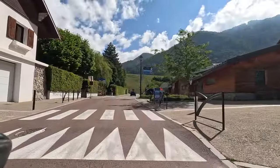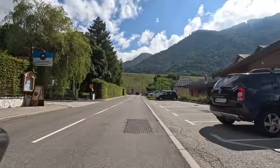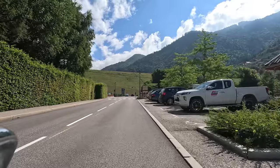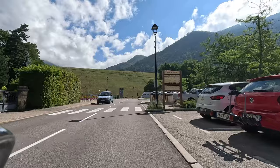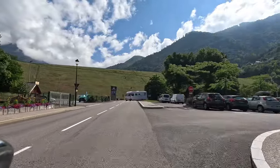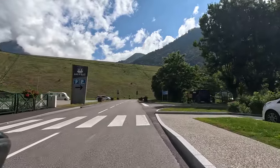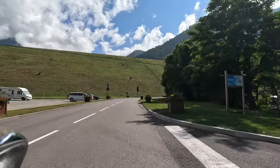Now, directly in front of us, we're going to climb up the dam wall side, you can see. And this is a very famous site on the Tour de France. And they came this way last year, as we were telling you earlier. Have a look at that. Lots of little campsites just here as well.